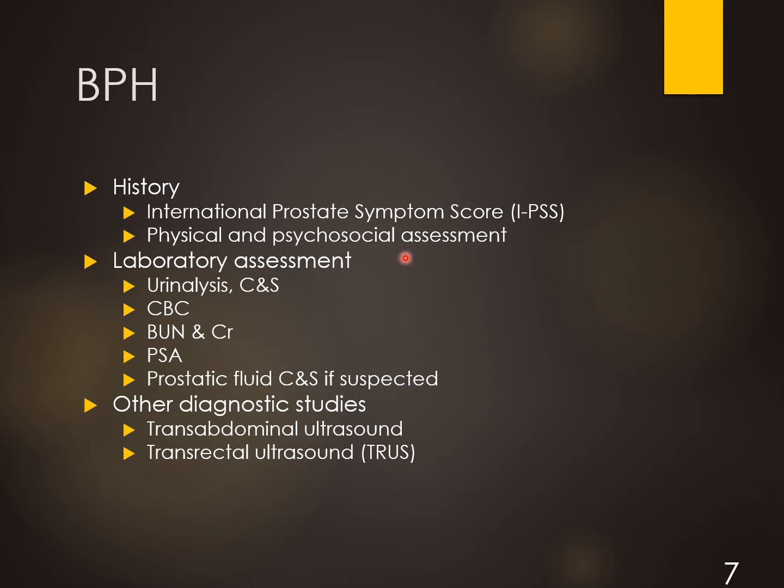Psychosocial assessment. We shouldn't be surprised that the patient is going to be irritable, depressed, maybe even moody from the lack of sleep. They will definitely be embarrassed because of the urine smell and the constant dribbling in their pants. Do ask the questions about the impact of the BPH on their life, because there is a high correlation with BPH and depression, and they may need additional support.